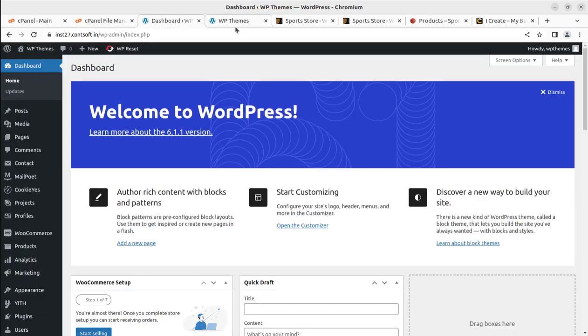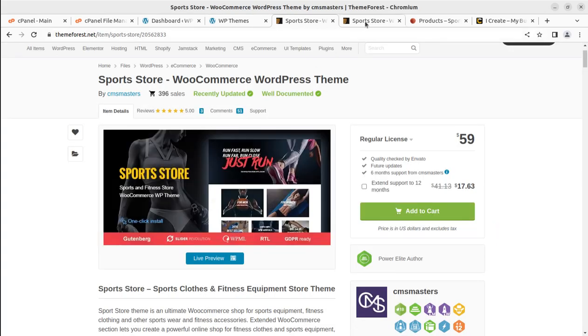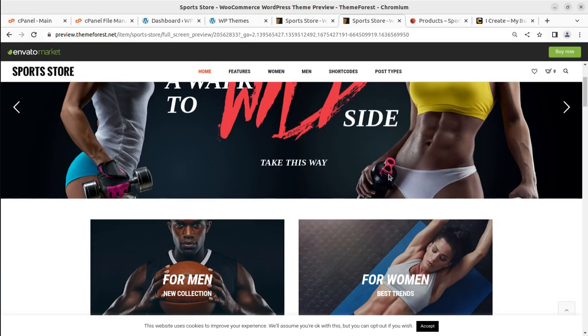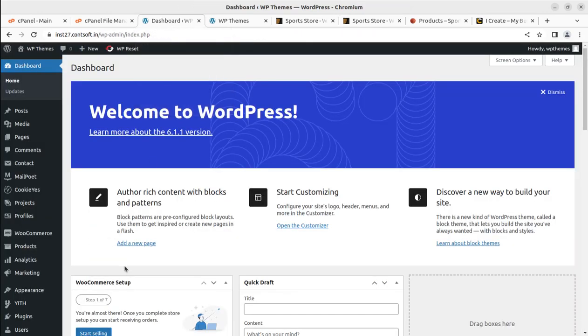Okay, so let us proceed further, and this is the time when we are targeting this website. This is our target website. This is the demo website that is using a sports store, and for this we need to import the demo content. So it is a main concern in WordPress websites, how to import the demo content and how successfully we can import the demo content without any trouble. So it is always a challenge for new setups and low capacity servers, or if you are not using the theme or installation process properly.